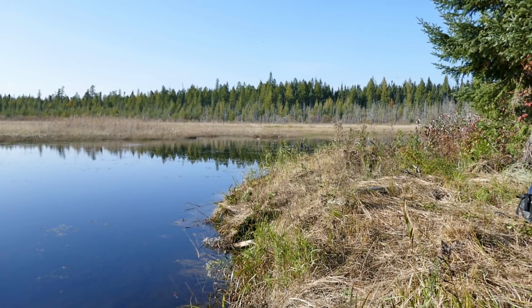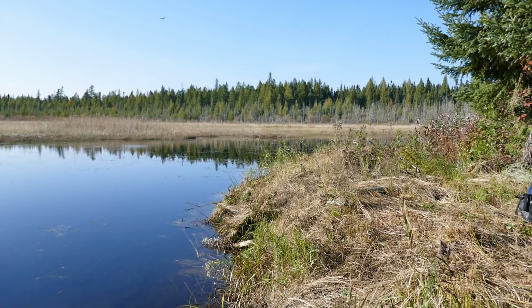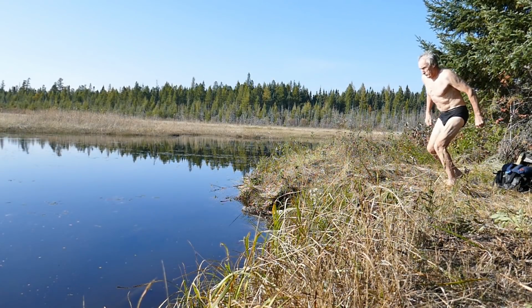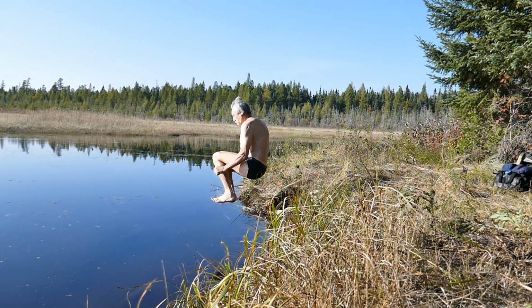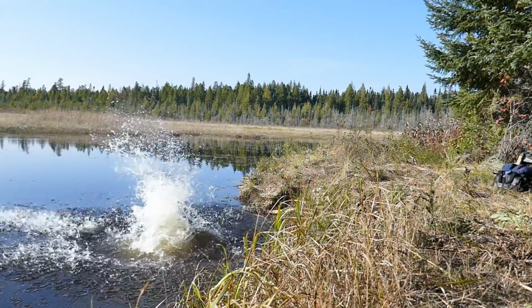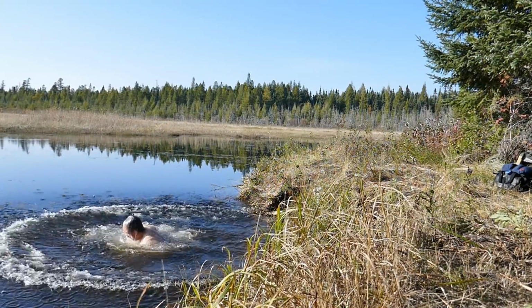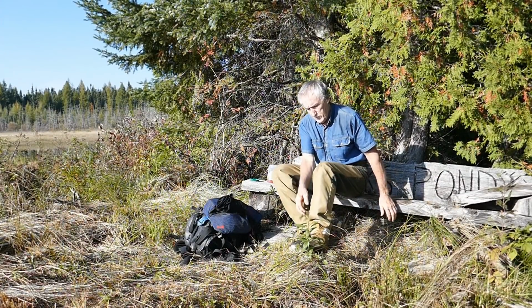An unbelievable day for October 4th, Canadian border, Hawks Pond. I can't resist this. Kids and water. What can I say?